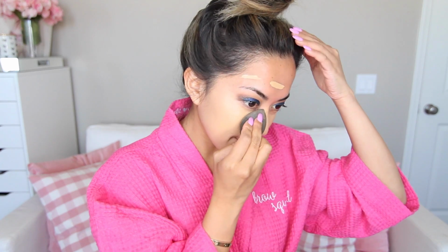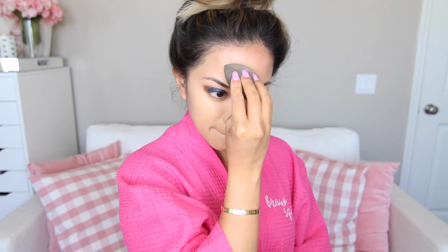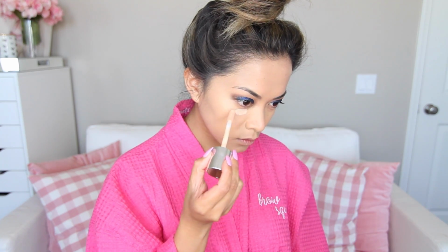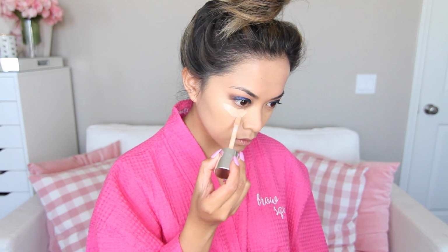I've been testing it out for about a few weeks now, and I find that it provides full coverage and a natural matte finish that lasts for about 12 hours. I also find that the formula covers everything, but it feels very lightweight on the face, which is perfect for summertime. To me, the best part about this product is that it's a 2-in-1. It's a liquid foundation and concealer.